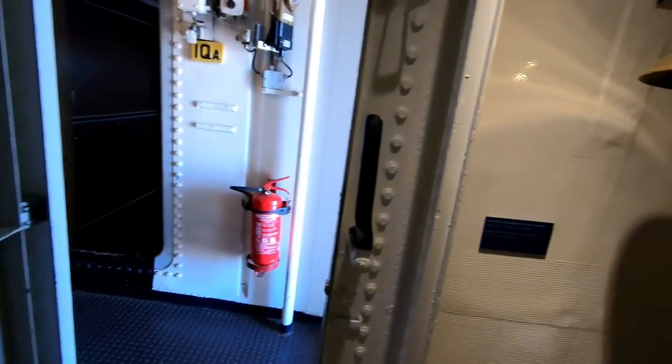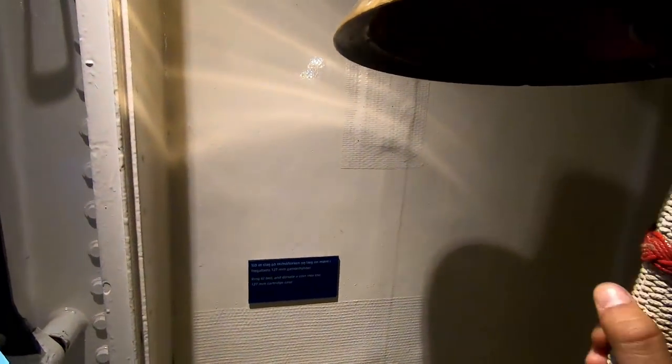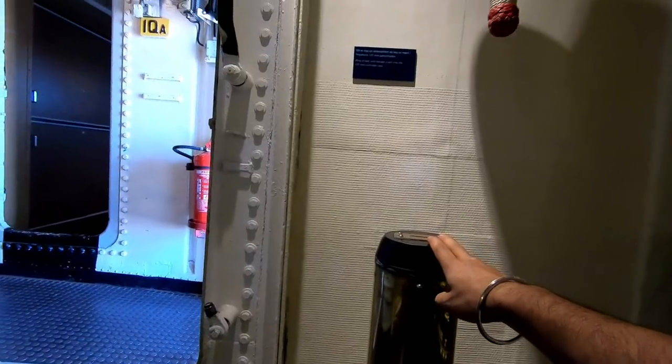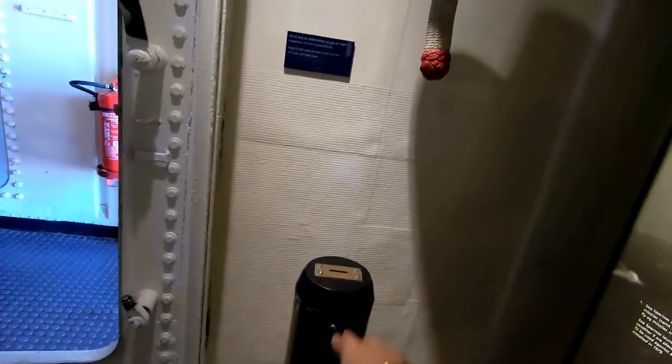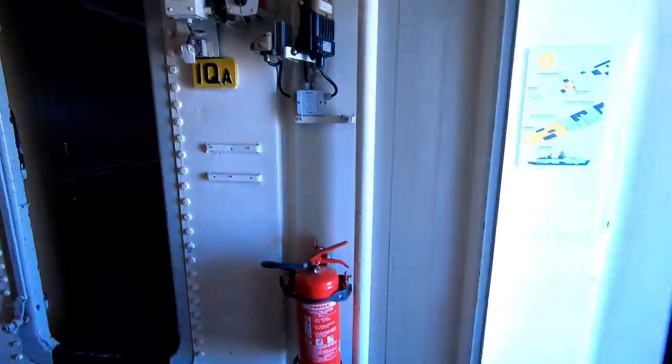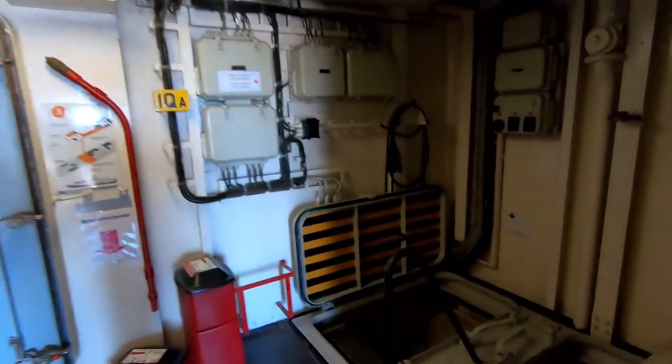Now ring the bell and donate a coin into the 125mm cartridge case. This is a cartridge case, so they have made it a donation box. Wow, this is something interesting. These are the rooms.